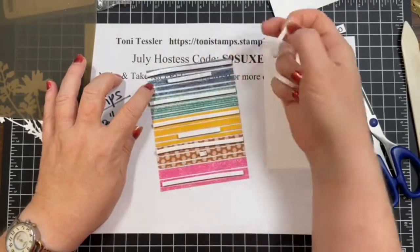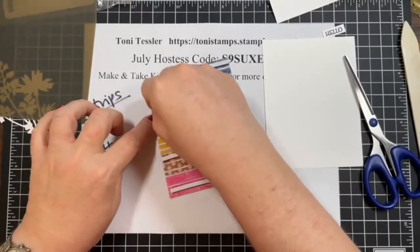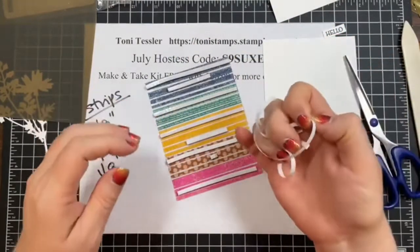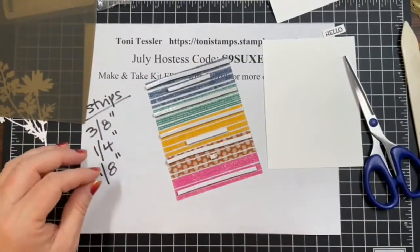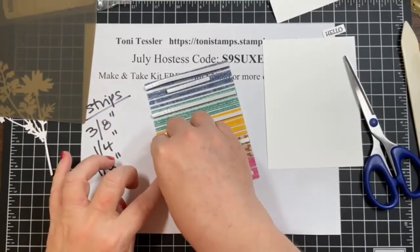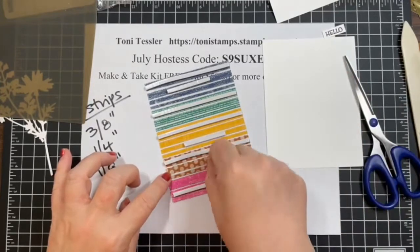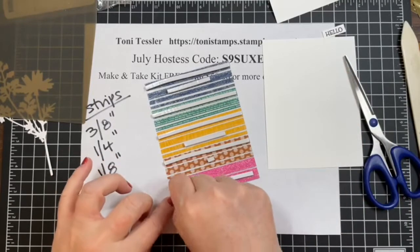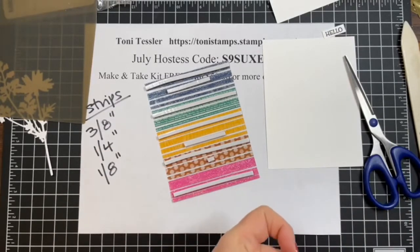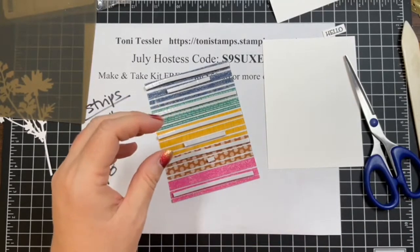Now once I get all this paper off, I am gonna go back and put liquid glue over top of all of this foam. And the reason for that is, you know, some of this foam is much stickier than others, but by adding the liquid glue, it gives you wiggle room so you can move it around a little bit and get it where you want before it really grabs.